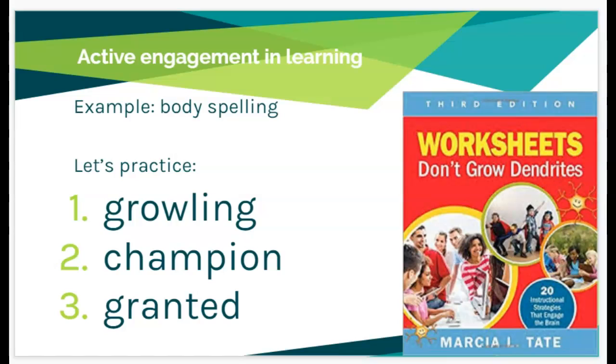One great example of a way to get students actively engaged is to do something like body spelling, where every letter that goes below the middle line, like the G in the word growling, students would touch the ground. For letters that are in the middle, like the R, O, and W, the I, and the N, students would clap in the middle. And for the L, or any letter that goes above the line, students stretch their arms like they're trying to touch the ceiling.